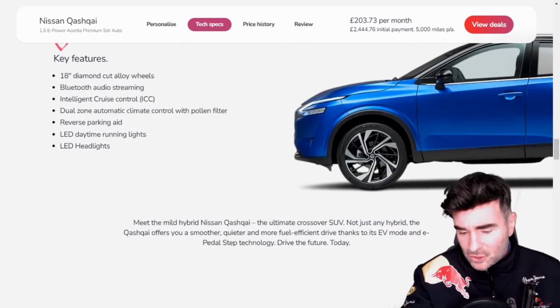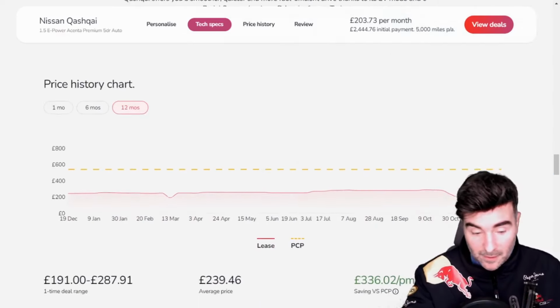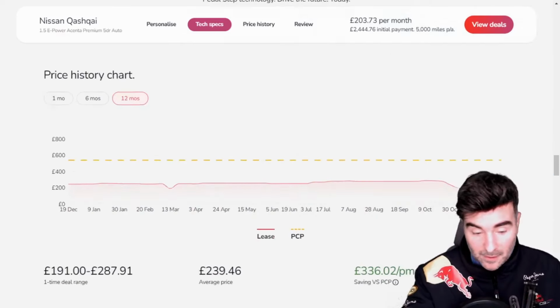We've got 18-inch diamond cut alloy wheels. They're pretty good. Now look, it's not as dramatic as other models we've looked at so far, but what a saving. What a saving. It's always good to look at 12 months and get an understanding. Bit of a dip, but again, look, another little dip.